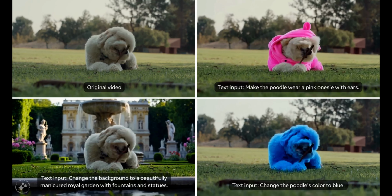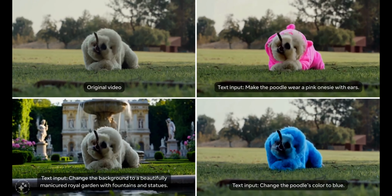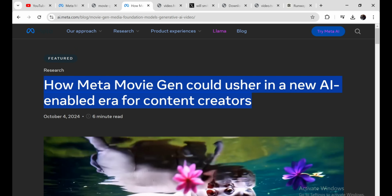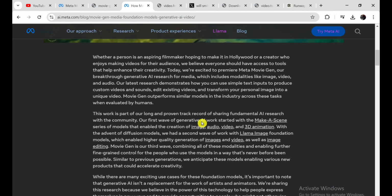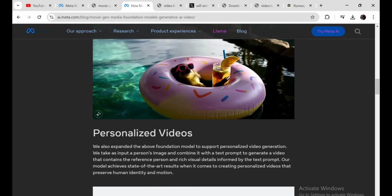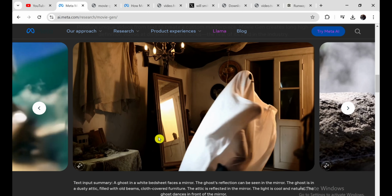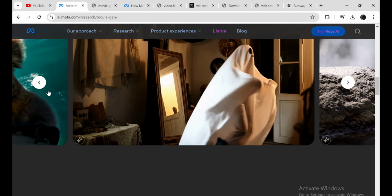We all know that creating professional quality films has traditionally been a challenge. You need expensive gear, high-end software, and a lot of technical skills just to get started. But now, with tools like Meta's MovieGen, all of that is changing. MovieGen significantly lowers the barrier to entry for anyone looking to create stunning visuals.